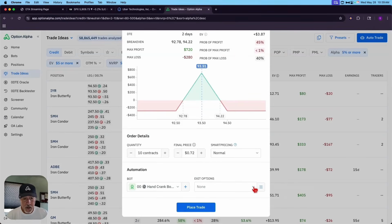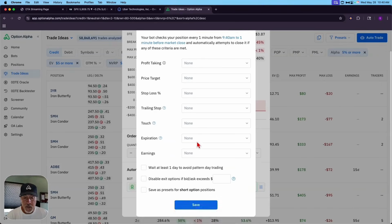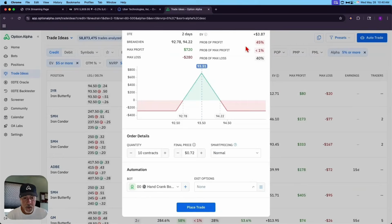I can either come in and put these in here manually, where I select, gee, I want a stop loss of this, I want a trailing stop of that, I want to close X amount before expiration, maybe 30 minutes, maybe 20 minutes, maybe a day before. I want to close before earnings. So all of these are different criteria that I could potentially use in closing my trade.